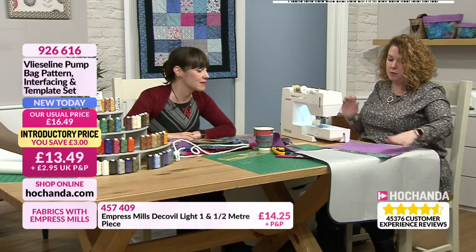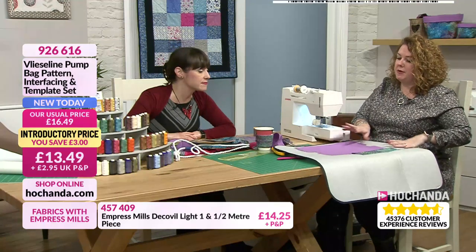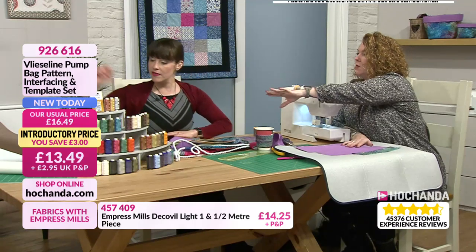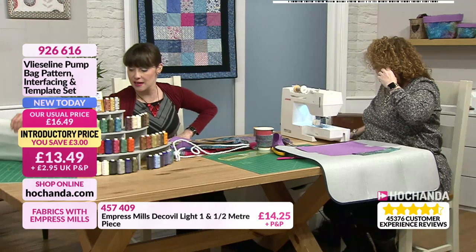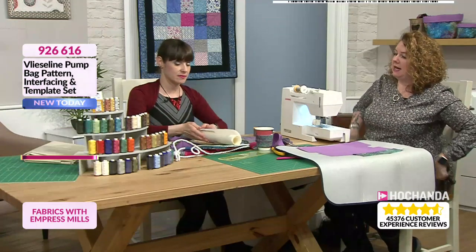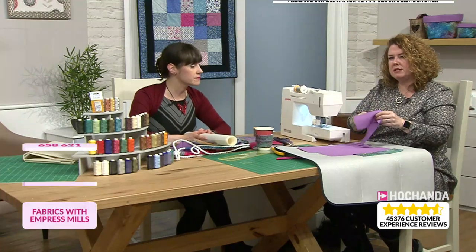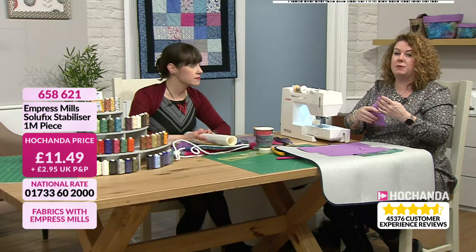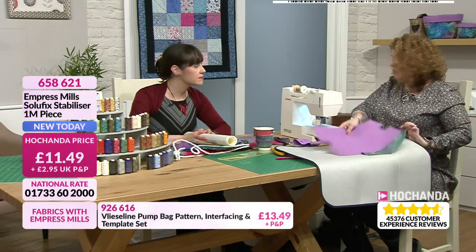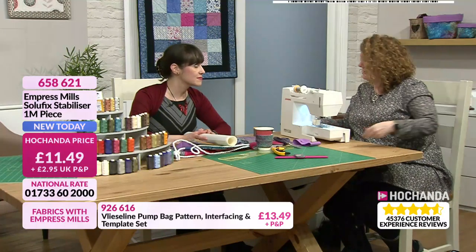So, we've fused that one. Lovely. Onto there. The next thing I was going to talk about quickly was the Solufix, which is this on the roll. Now, the Solufix, you're actually getting a piece of that in the kit. And we've got it as a separate metre piece as well.